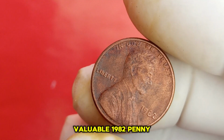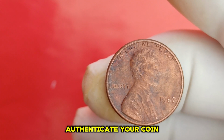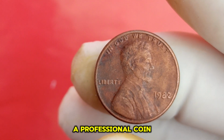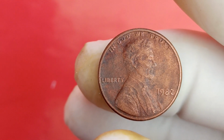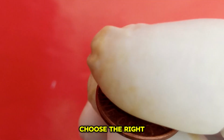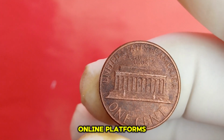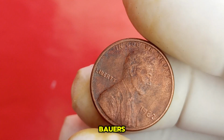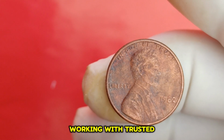If you believe you have a valuable 1982 penny, here are some tips to maximize your profit. Authenticate your coin. Before selling, have your penny authenticated and graded by a professional coin grading service, such as PCGS or NGC. Do your research. Understand the current market value for your coin's specific variation and condition. Choose the right platform. Rare coins are best sold through reputable auction houses or online platforms specializing in numismatics, such as Heritage Auctions or Stacksbowers. Avoid scams. Be cautious of lowball offers and ensure you're working with trusted buyers.